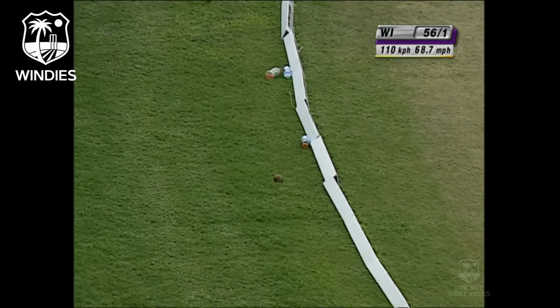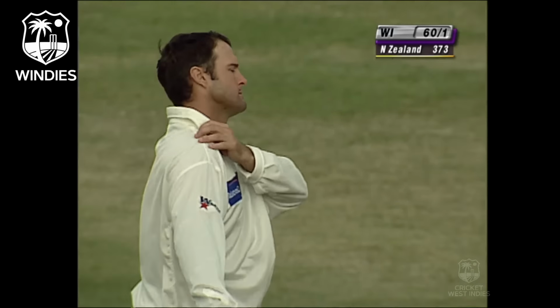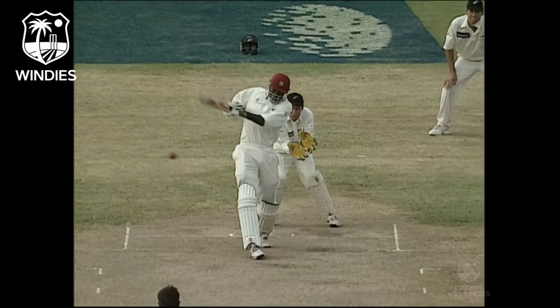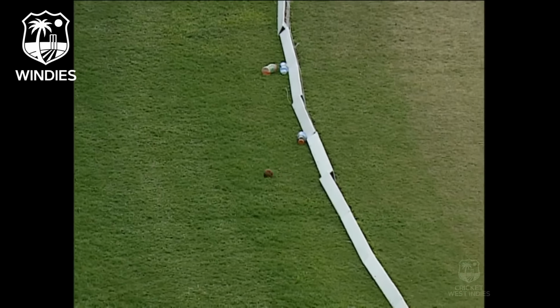Well, that's dispatched. Hammered it. In the air. Didn't clear mid-on by all that much, but it was travelling. Well, look how short that is for someone of Astor's pace. I think also just to the left of mid-on as well. Daniel Vettori there.